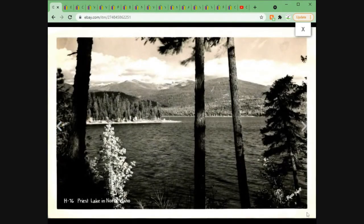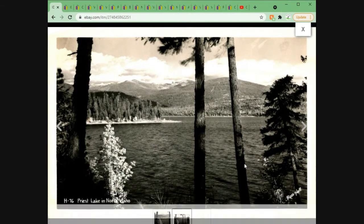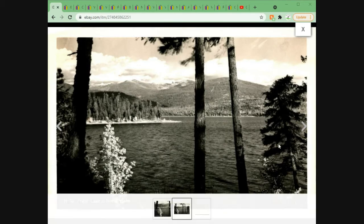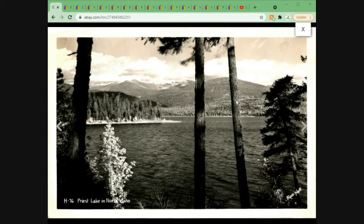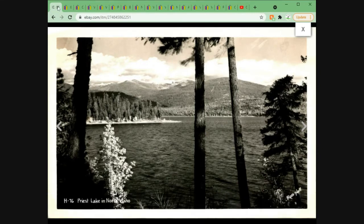Here we have a Priest Lake in northern Idaho. Real photo postcard. These real photo postcards for Idaho have been doing pretty well for me. They've been popping up in just about every one of these what sold videos. They're not tremendous money because they're fairly common, but this one sold for $9.95 for a scenic view, real photo postcard. The signatures down here sometimes help as well, so always worth looking those up. This is a Ross Hall photo.